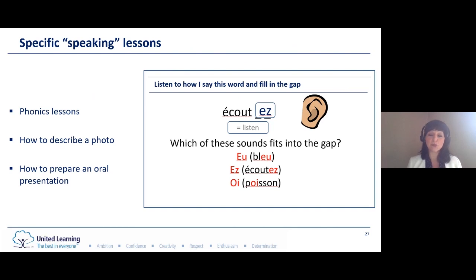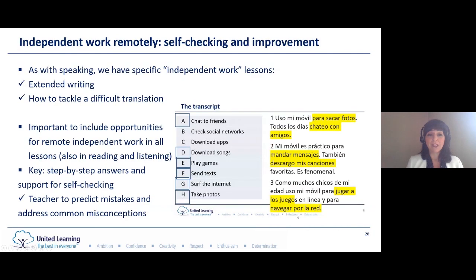And this takes me to the last point I want to make. Next slide, please. Which is another big challenge for remote teaching for MFL, which is how to make sure there is independent work happening in these pre-recorded lessons. So as with speaking, we have some independent work lessons, like we've got some for extended writing or how to tackle a difficult translation.